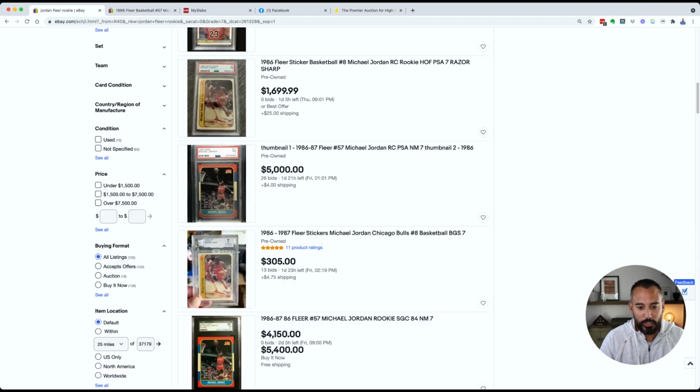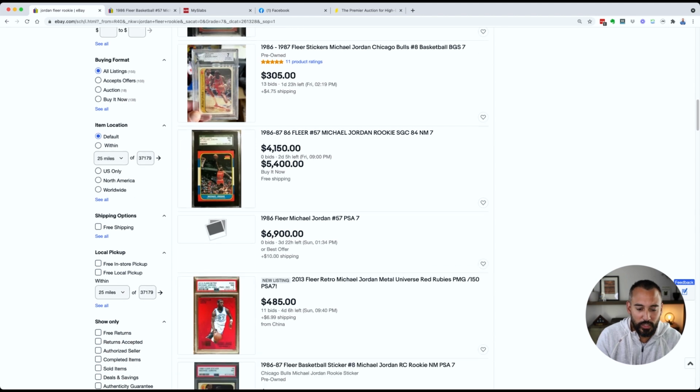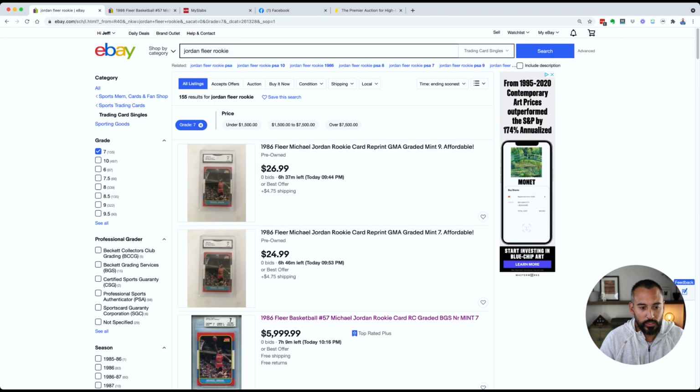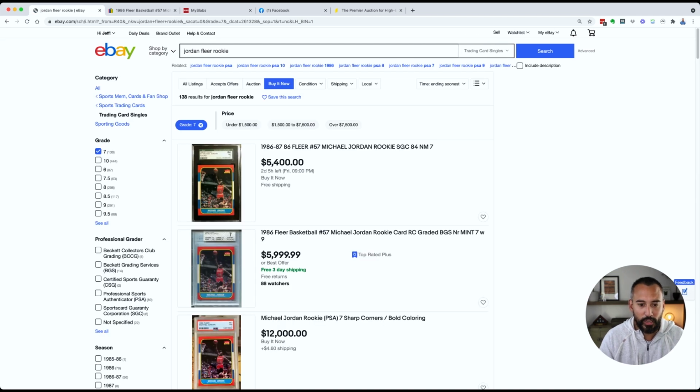So we looked at a BGS 7 here. We've got another one here. This is an SGC 7. And here we have a PSA 7. We can also eliminate, if we want to look at just what are the buy it now versus the auction, you can click the tab up here for buy it now.